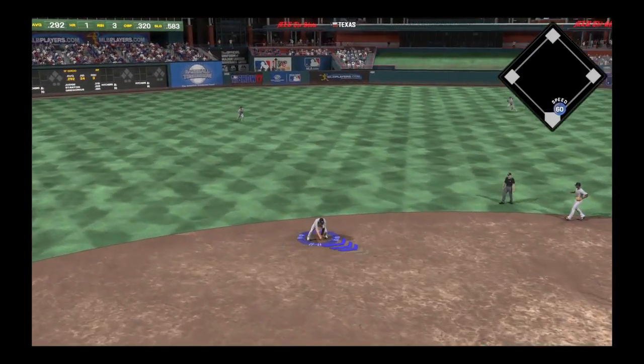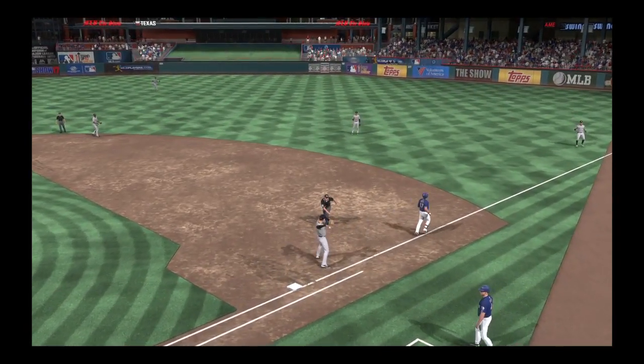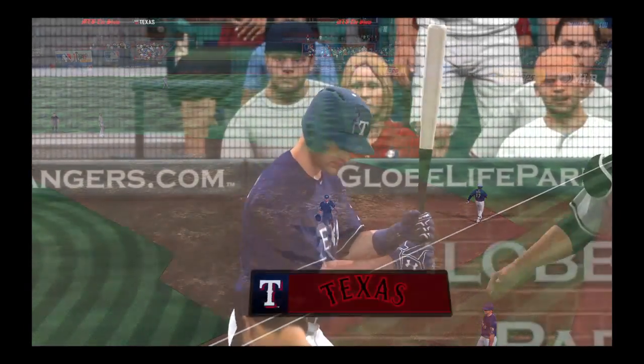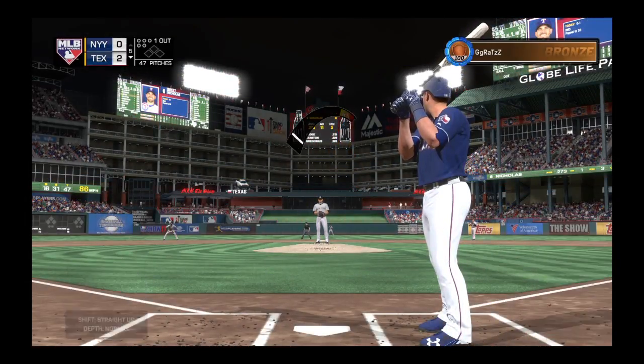Here's a swing and a ground ball. Drury loves it. And the throw on to first will take care of him. So he's thrown out by the only man standing on the left side of the infield. Catcher, one away.